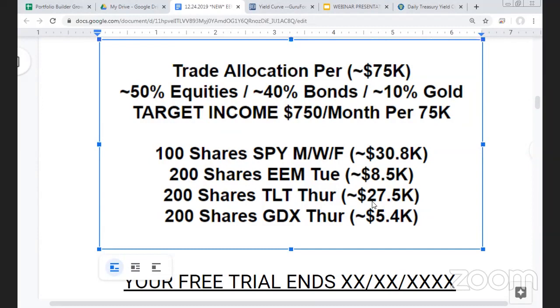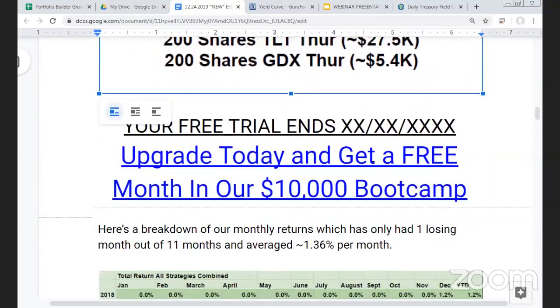So if you didn't want to take the Tuesday trade because the market's closed tomorrow, you might consider taking the Thursday trade, then the Friday trade. That would get you your SPY, TLT, and GDX built, and then you could hop into emerging markets next Tuesday. Or if you wanted to, you could jump into today's trade.